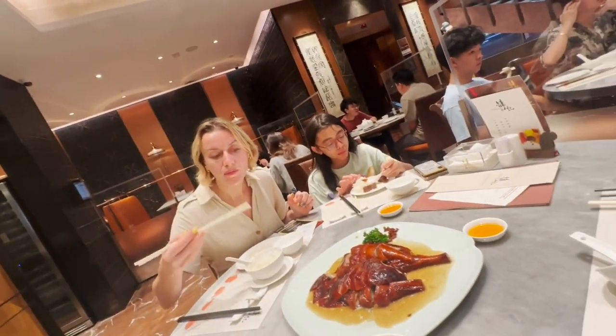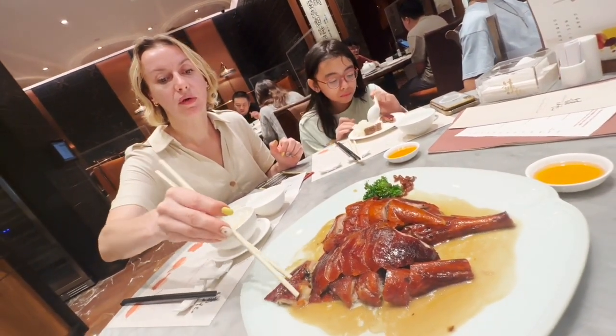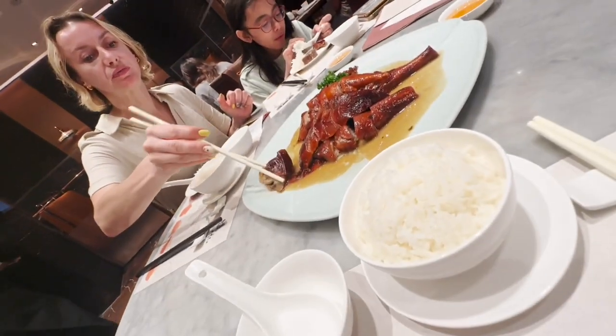Yung Kee is a legendary institution for roast goose, and their specialty here is their charcoal roasted goose. So we ordered half a roast goose, and of course the best complement for that, a cup of rice.